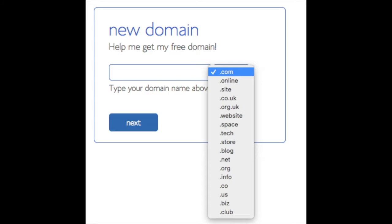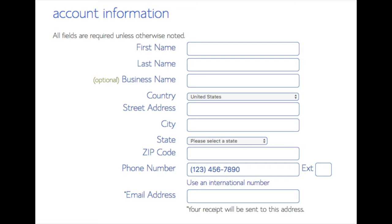You are now brought to a create your account page. This is where you will input your information. We have first name, last name. The business name is optional. Put your country address information in, put a phone number, and lastly, the best email for you, as you'll get emailed a receipt of payment and a copy of your login credentials, etc.